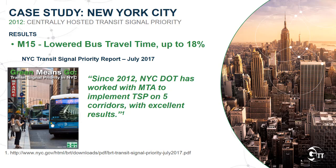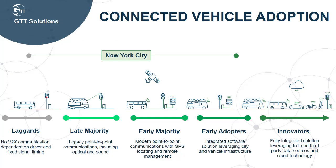So in the case of New York City, we took them from a point where on their buses, they were really early adopters when it came to network connectivity, with that nice network to their intersections. But from a connected vehicle perspective, specifically on their transit services, they were a laggard. They had no connected vehicle technology. So we took them from being a laggard with connected vehicle to really an early adopter with this integrated approach. Okay, so that hopefully gives you some perspective on the flexibility of the solutions.